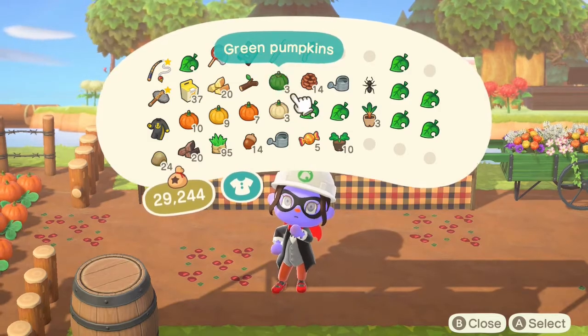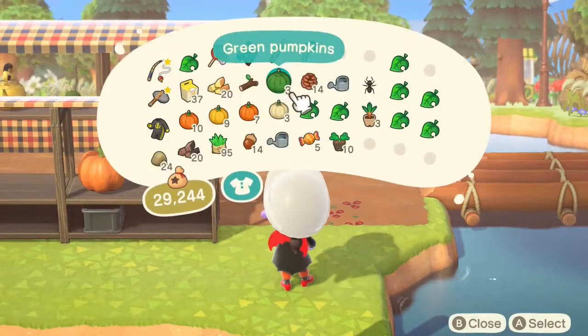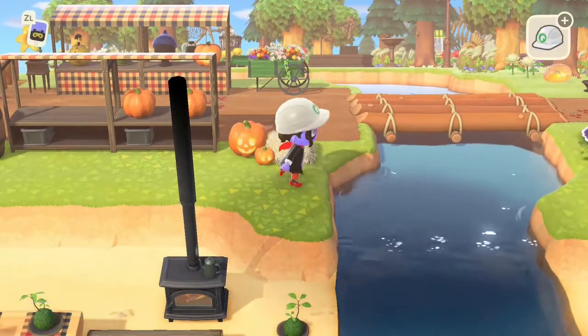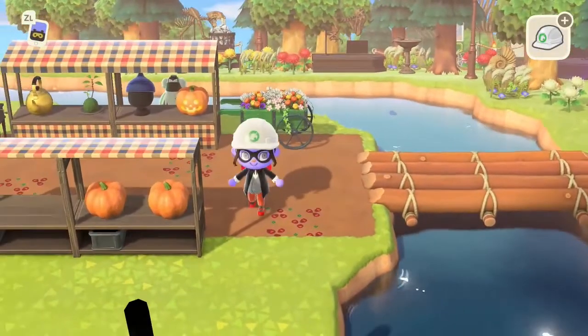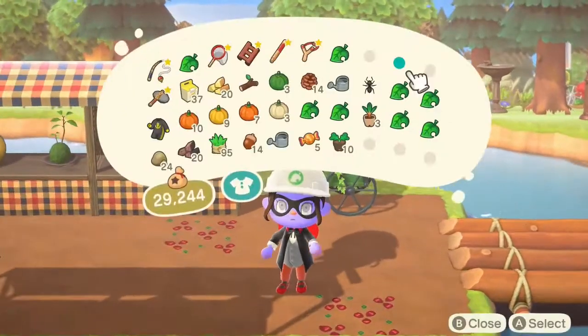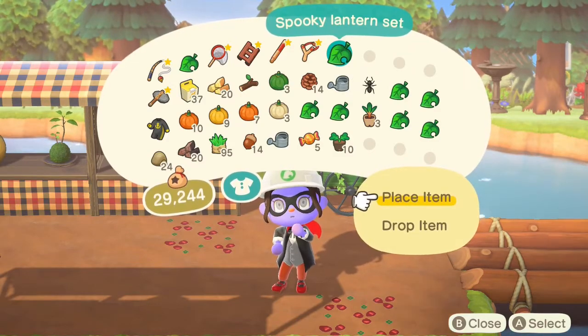And let's see, we can put that right there. Again, I want it to be more fall and less Halloween, mostly so I don't have to switch it out in November.